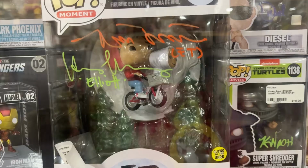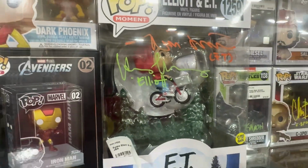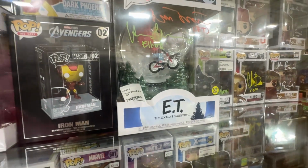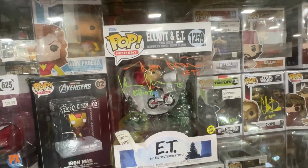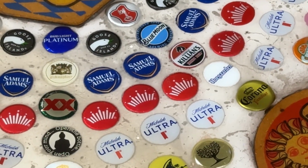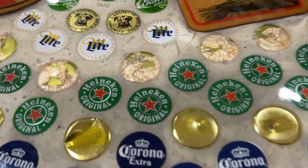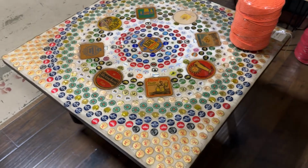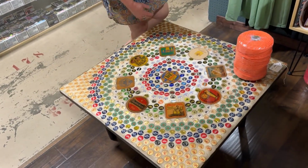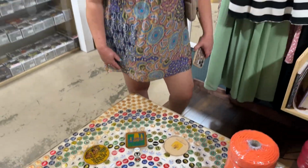Trapjaw. Kay found this one. It's signed by Elliot and E.T. Wow, it's signed by E.T. How cool is that? I love this table. It reminds me of the 70s when you'd see bottle cap art. It's a coffee table. Isn't that cool? Okay, stand by that to give some perspective. Great idea. Isn't that great? That's really neat. I love that.